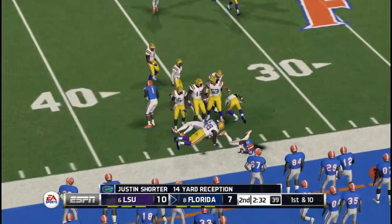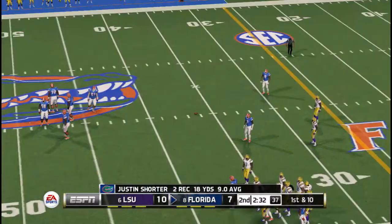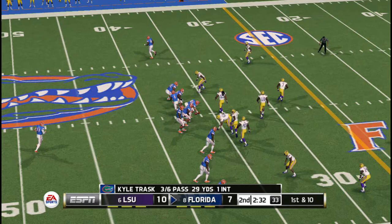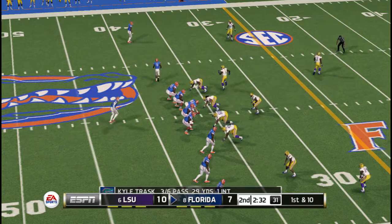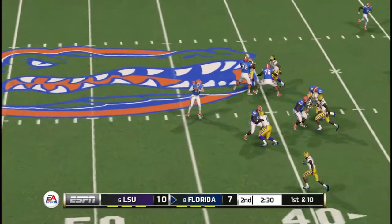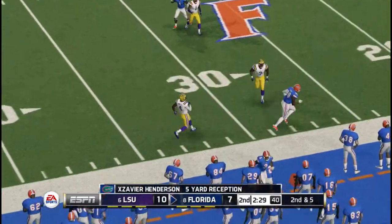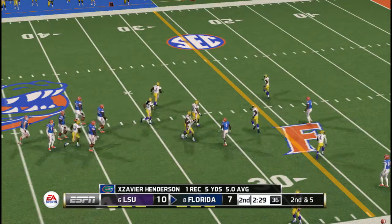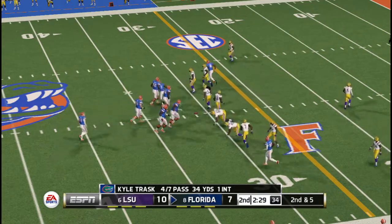Tackle at the 36. He put the ball in there perfectly that time. And let me tell you, this kid has impressed me all day with the touch on his passes. That's a good-looking throw there. Empty backfield, quarterback in the gun. 5 wide receivers. He goes out of bounds at the 31. That brings him second and 5.